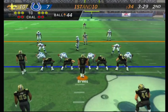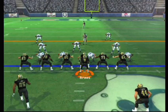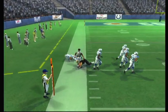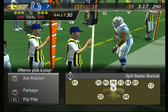Here we go. Breeze using split backs. Let's go. Hand it off to the fullback. Is there on the stop. They get 2 first downs on 2 running plays. They're looking to pound it at him right now.